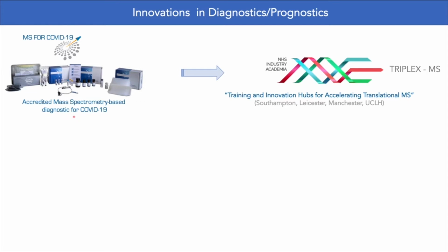Building on this success, we're now progressing this to the development of what we call Triplex Centers, or Triplex MS hubs, which bring together academia, NHS and industry, both nationally and locally, with multiple hubs across the UK. And the focus of these centres is to develop MS-based assays for diagnostics and prognostics to really meet the challenge of precision medicine by 2030. And this doesn't necessarily mean the development of new assays and new biomarkers, although it will, but it's also about improving and multiplexing and improving sensitivity of current assays, such as ELISA.